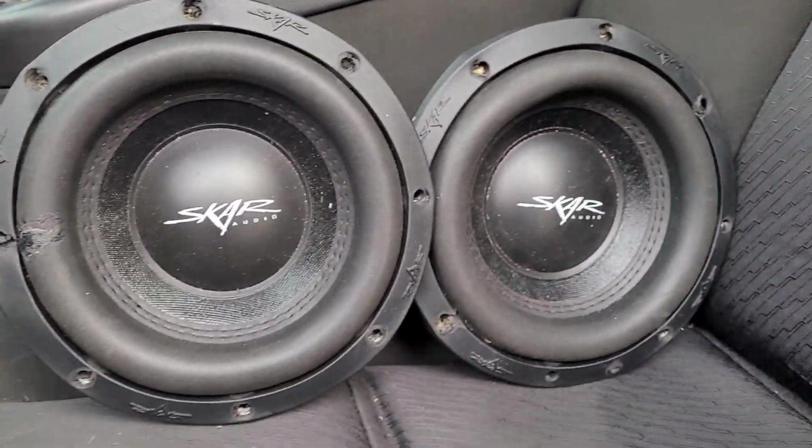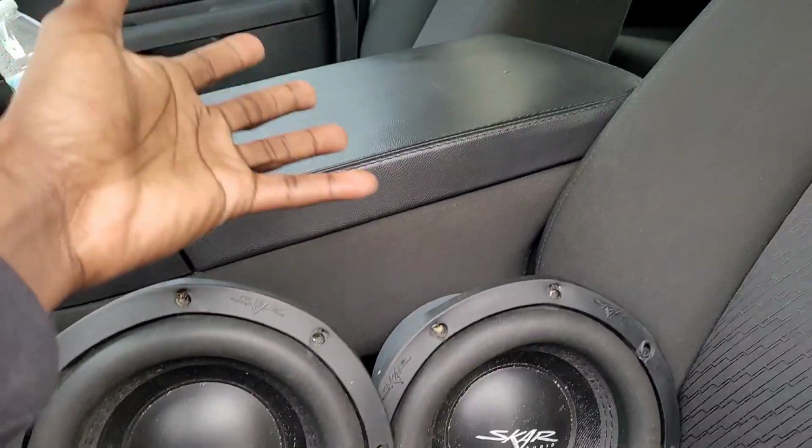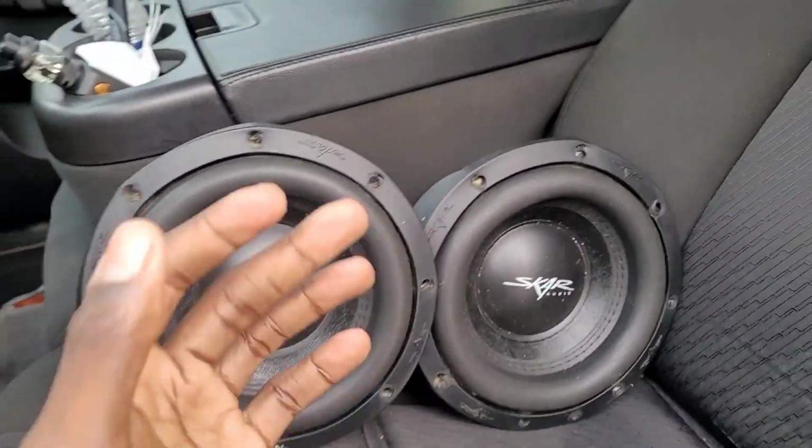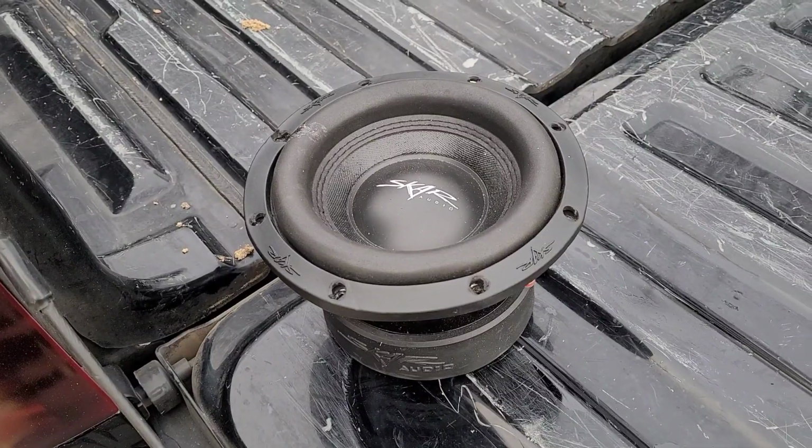But I'm going to let y'all hear what's going on. I'm going to flip them up here on my arm rest, and I'm going to let y'all hear what's going on when I push them in. So if you're new to car audio and you don't know whether your speakers are burning up, or you done burnt the coil, your coil unraveling, or your speaker bottoming out, or whatever the case may be, I'm about to let you guys see and hear what it sounds like when you have a coil rub and when your subs are actually bottoming out.